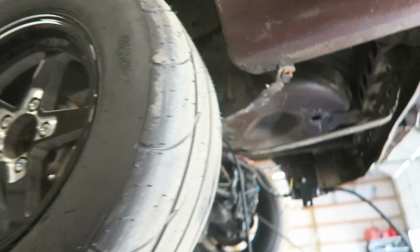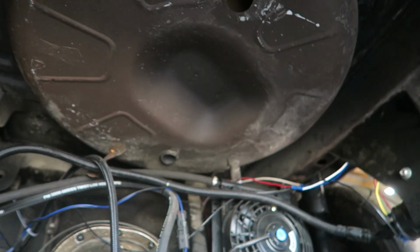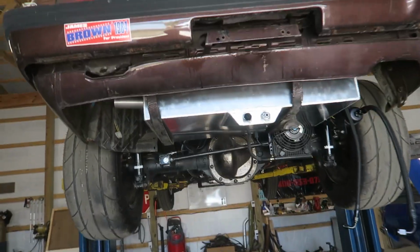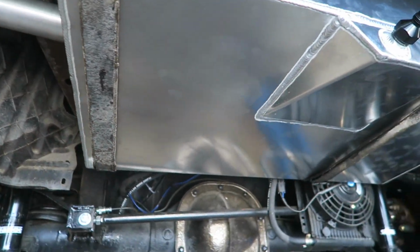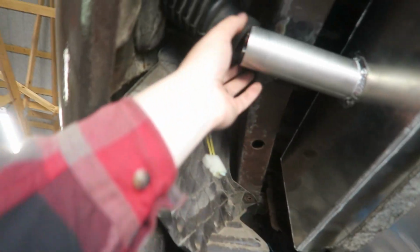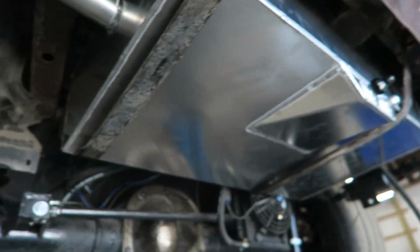So fuel cell is ready to go in. I got the floor dented up in the two spots that hopefully it needed so it can be level. All right, just got the cell in. It actually fits really well. It doesn't wiggle anywhere. It's tight against the floor. The stock straps actually are gonna do dang near perfect. So all I gotta do now is just hook up the fill tube and the lines, and we're good.